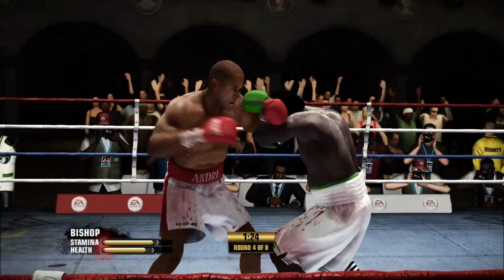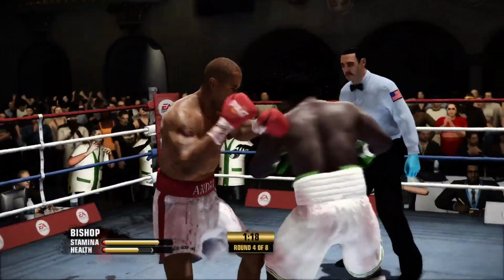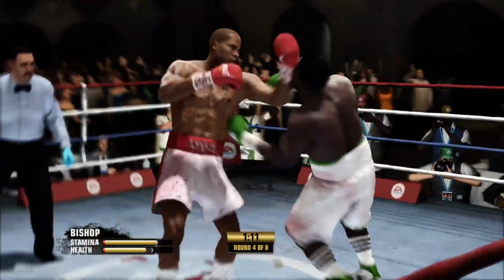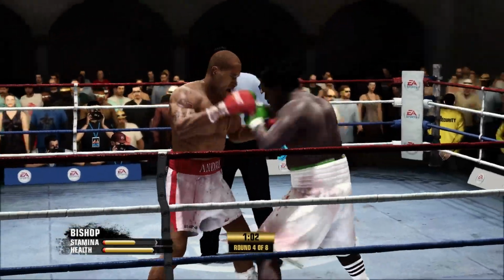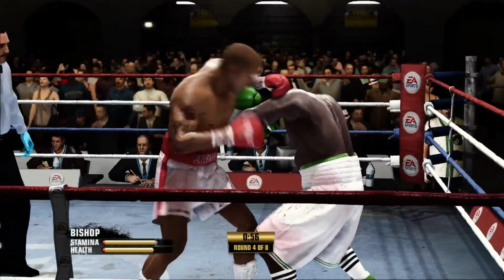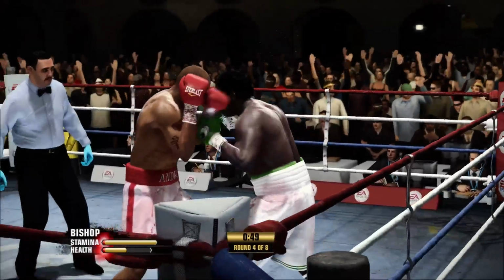He comes back with the left hand again. Good flush shot upstairs. Super hook by Andre Bishop. Johnson's tagged by that powerful hook. All right, he's backing up a lot. Bishop's done a good job there offensively scoring with that left hand. Scored well up top.